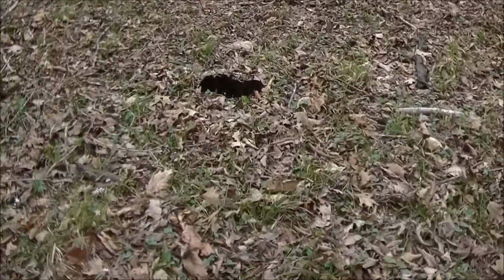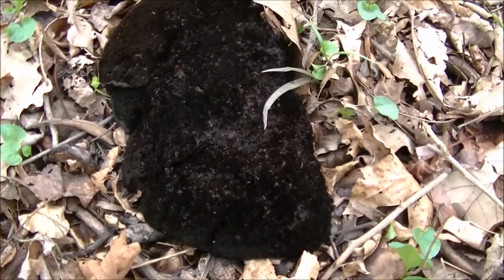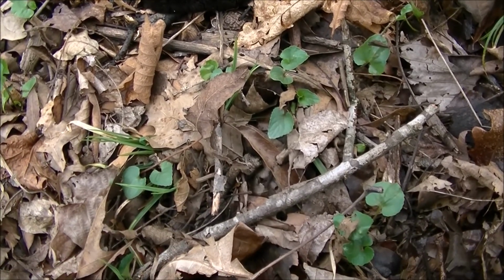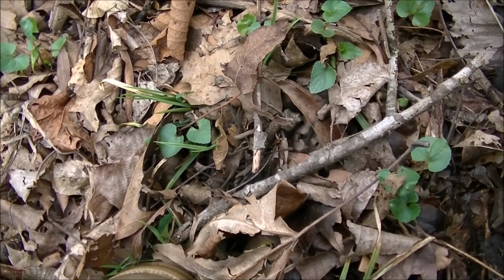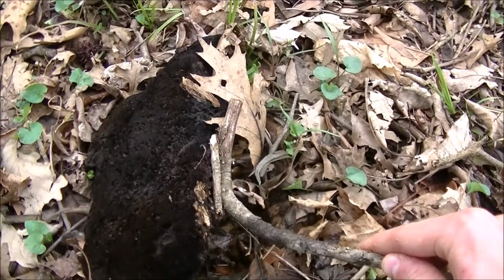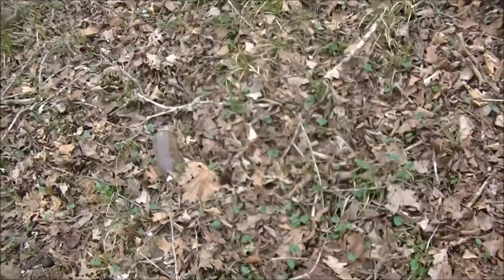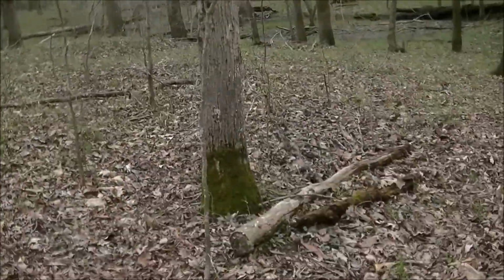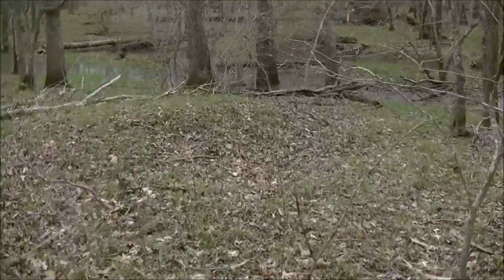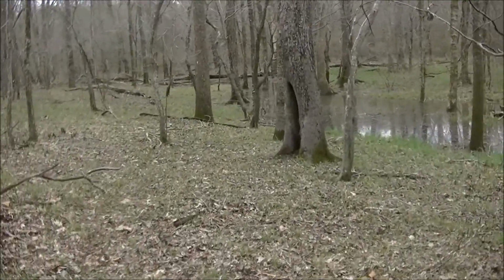What is this? Some kind of fungus? It's a heavy fungus. Yeah, old fungus. Huh. Interesting. Alright, there's that creek again. That little mini creek. That's circling around finally. About daggone time.